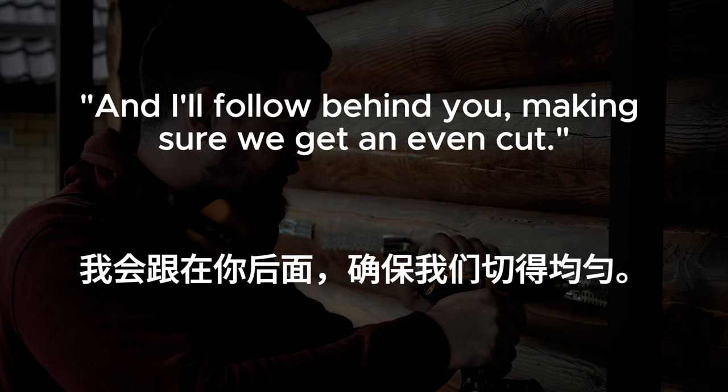And I'll follow behind you, making sure we get an even cut.